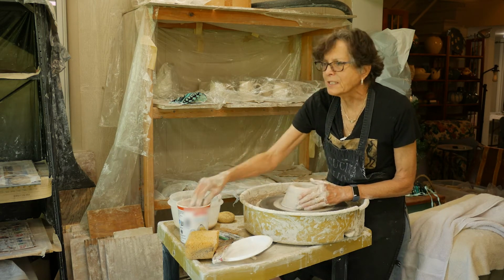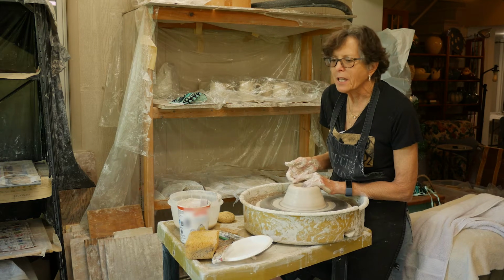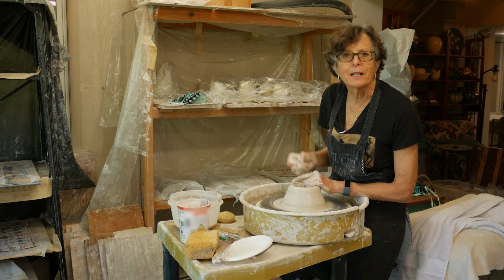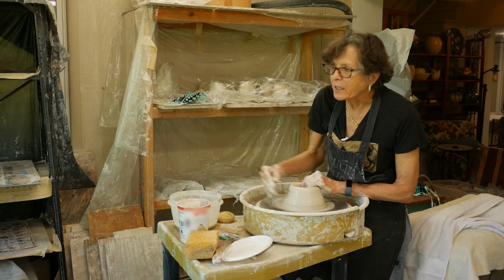Usually I have a list of things I'm going to do every time I come into the studio. So some days I'm going to say, okay, I'm going to be working on berry bowls. Other days I'm working on vases. Other days I am working on platters or oyster plates. I mean, there's any number of things I can be doing.